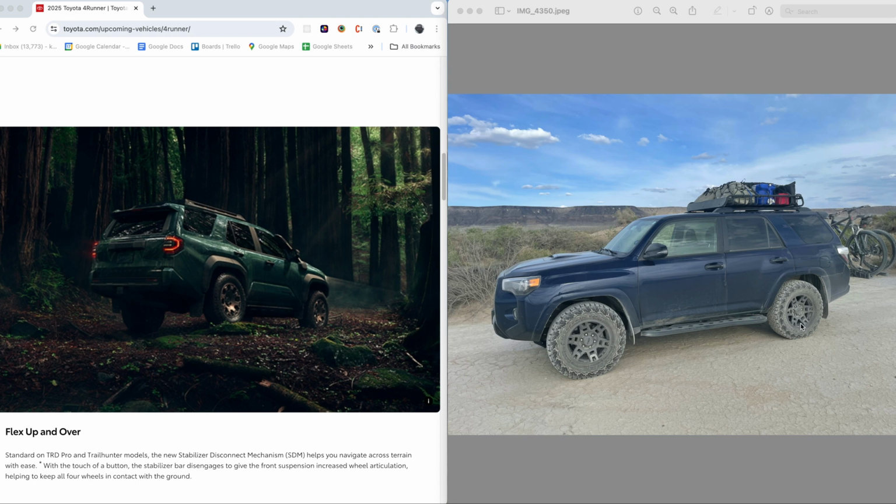Now that might have to do with the nature of the TRD Pro. I believe it does have a little bit more clearance than the TRD off-road models, maybe another inch, and so that might play into the articulation. But I have read that that's about how it compares. I don't know how the KDSS model would compare to, say, an SR5 that's not a TRD Pro and doesn't have KDSS. That would be another interesting comparison. But going back to the Trailhunter 4Runner, we'll have to see if it's much of a difference compared to what we already have with the existing 4Runner, both the Pro and the KDSS options.